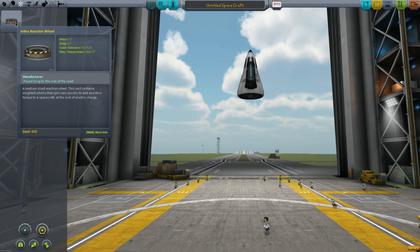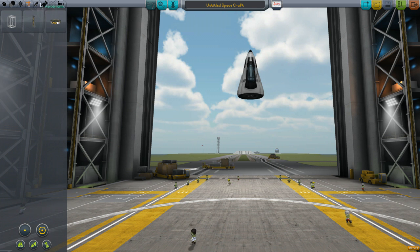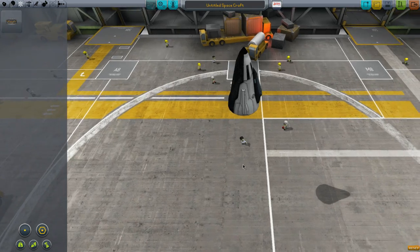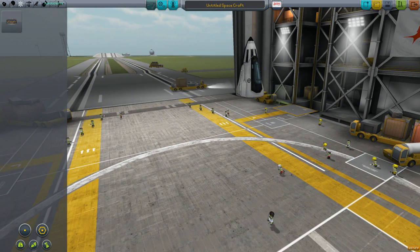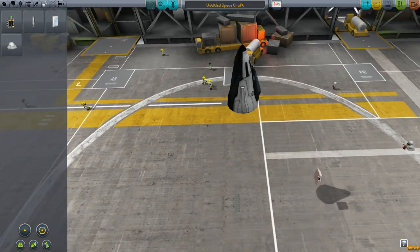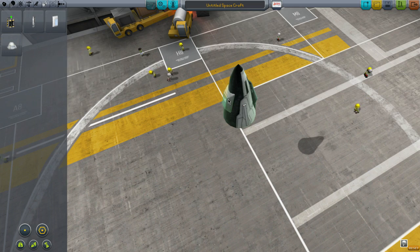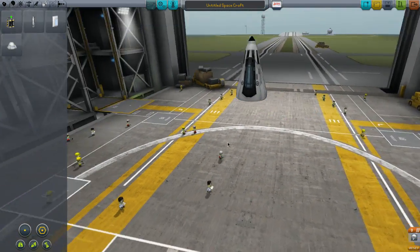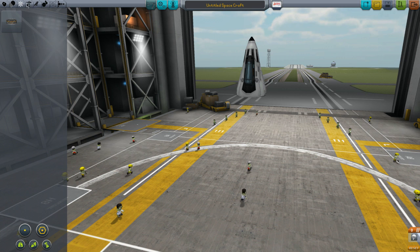This unit contains weighted wheels that spin very quickly to add assistive torque to a spacecraft at the cost of electric charge. So we probably want to add batteries if we throw that on there. We want a decoupler. Wait a second. This one does not have a nice clean spot to add a parachute like the previous one, does it? I am not seeing one, because on the last one we could just be like boop and then it'd go right on there. Let's see what happens. Okay, so we're just gonna make sure that that works before we start launching Kerbals each and every which way.